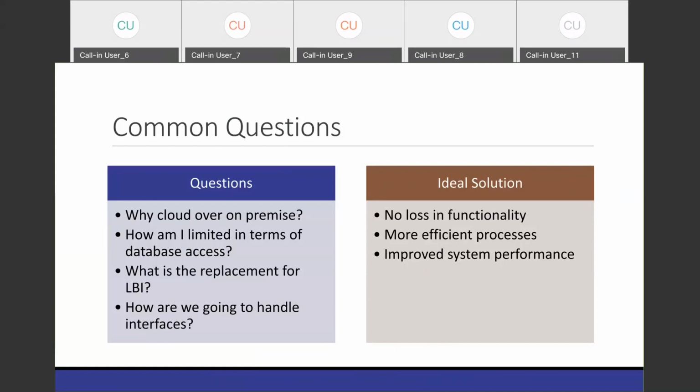On top of that, what's our replacement for LBI or other business intelligence solution? How are we going to handle interfaces? All those things kind of go together. Ideally, and I think a very realistic solution, there's no loss in functionality. We have more efficient processes and improved overall system performance.